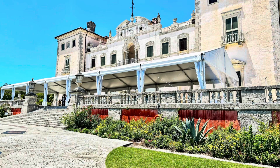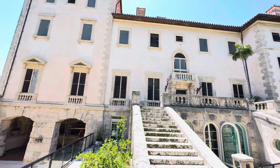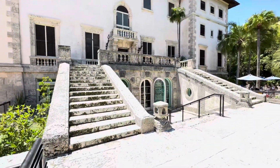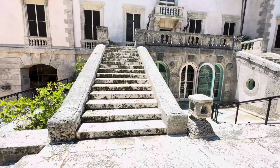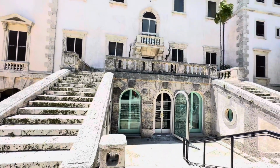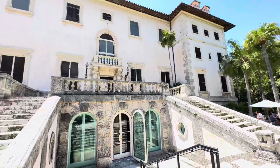Also, if it's a hot sunny day, I do suggest bringing an umbrella to shade you from the sun, as it's a very open space and it's close to the beach as well. Again, I can't express how much I loved these gardens. It was really beautiful. The architecture, the art, it was just amazing, and I definitely suggest visiting.